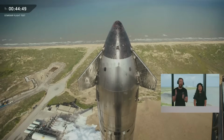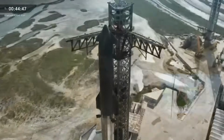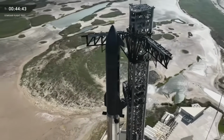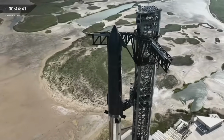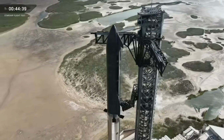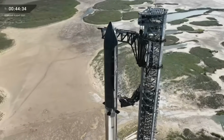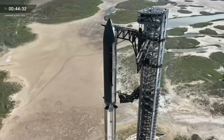That's right. Now, a whole bunch has happened to get us to this 10th flight test. We're not going to go all the way back to the beginning, but we're going to start with Starship's 9th flight test, which lifted off in May. That one did end with what we call a rapid unscheduled disassembly, or a RUD, on both the ship and booster. Let's take a quick trip back.